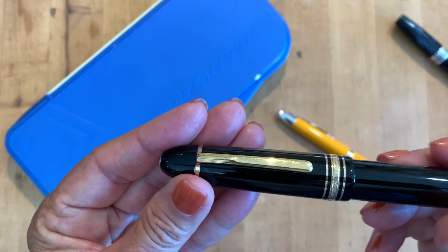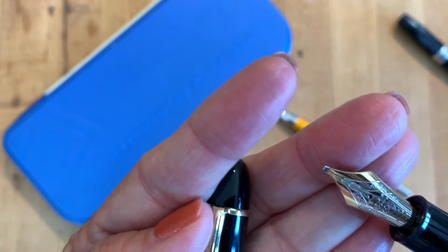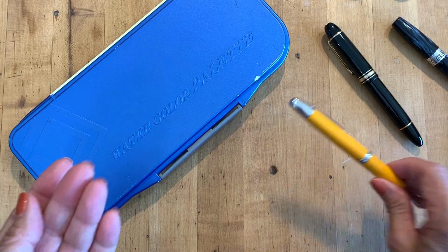This one also happens to be a Montblanc. It's a big pen, I know it. Some people really don't like big pens. I do. This is a stub. I love nice, strong, solid lines.